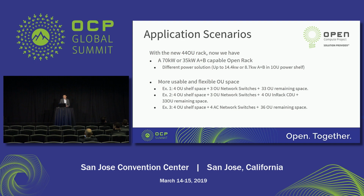So now with the new 44 OU rack, we will be able to provide a resolution for all 3 challenges I just mentioned. Number 1 is the power capacity limitation. With the new power shelf system, and also a new bus bar, we will be able to provide up to 70 kilowatts in a single zone for the overall rack, or 35 kilowatts A plus B for the total rack solution. And the biggest benefit is that we provide more flexibility and more usable OU space.